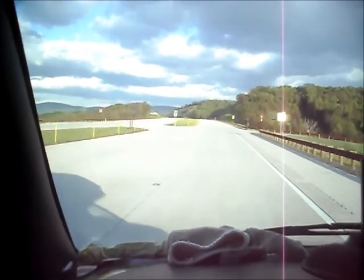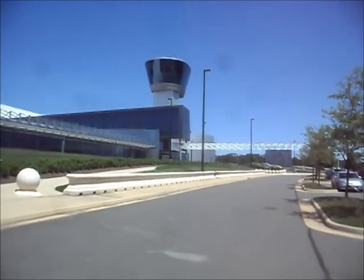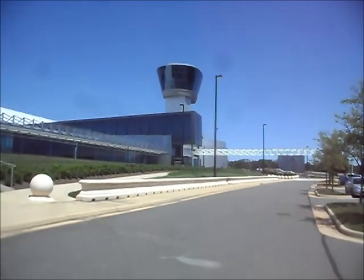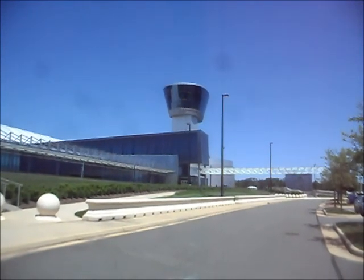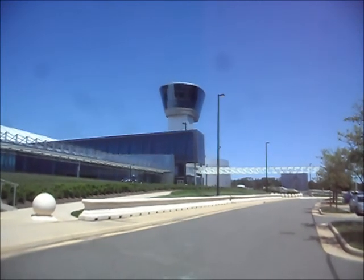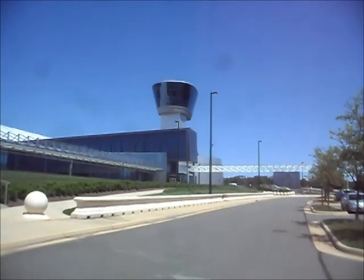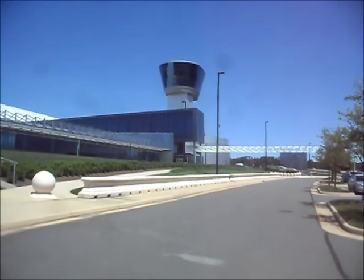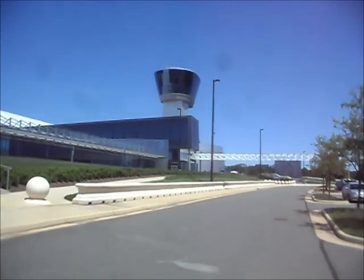A nice empty highway. We're at the Smithsonian Air and Space Museum. I would call it an annex. It's where they have on display a lot of the items that they don't have room for at the Washington, D.C. museum. It's on the grounds of the Dulles International Airport, maybe 25 miles west of D.C. Admission is free. Parking is $15.